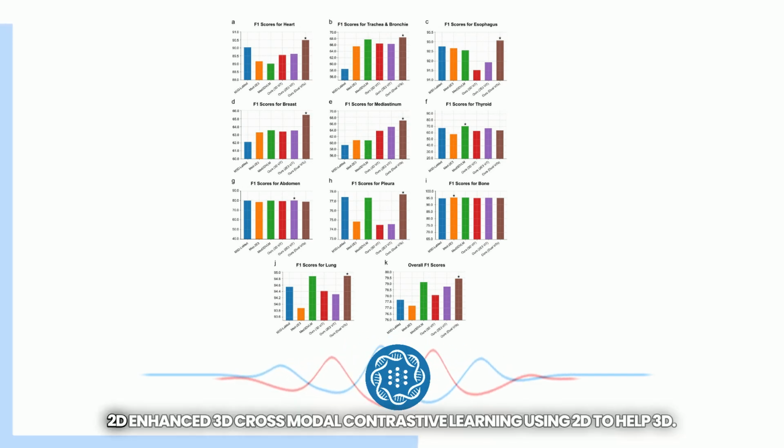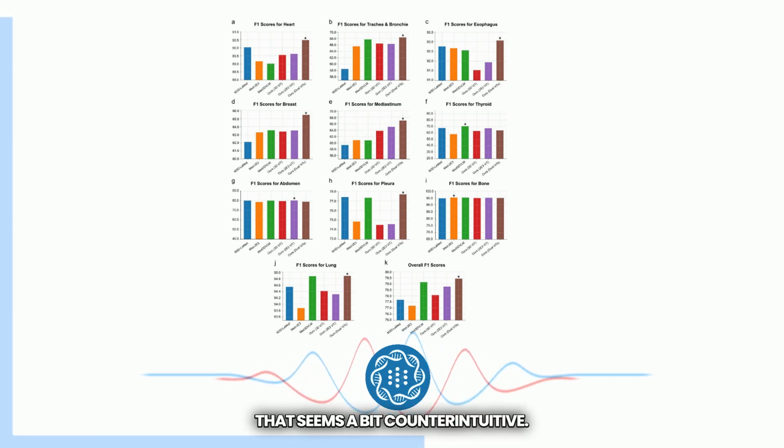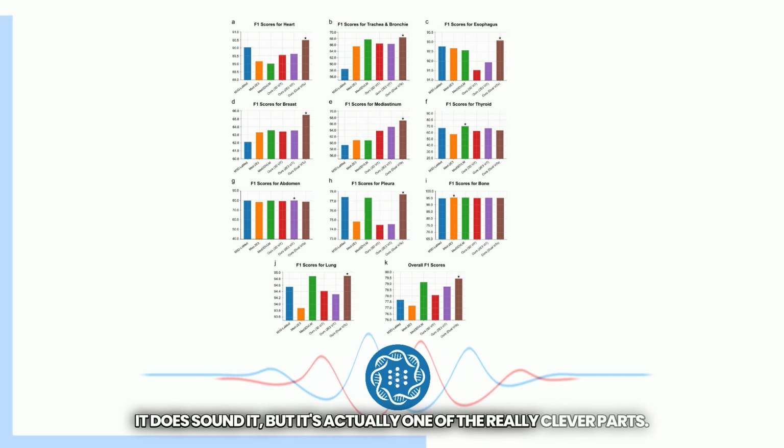This sounds interesting. 2D enhanced 3D cross-modal contrastive learning. Using 2D to help 3D. That seems a bit counterintuitive. It does sound it, but it's actually one of the really clever parts.